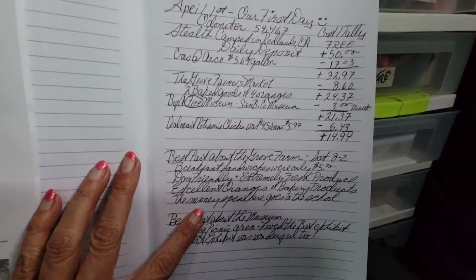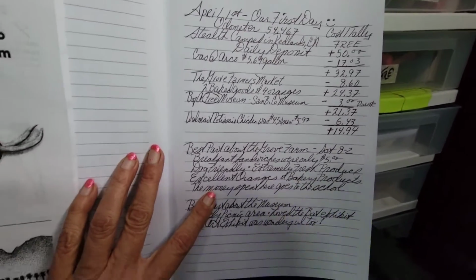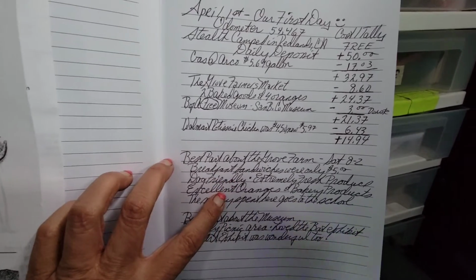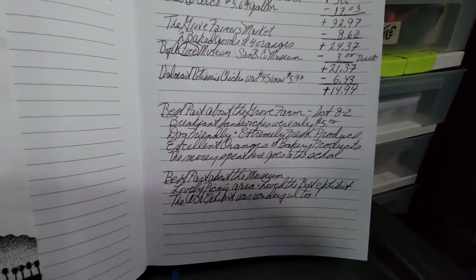And then I wrote some things about my experience because I'm not going to remember it. But next time when I go back, I'm going to remember that they had cheap breakfast sandwiches. They're excellent oranges and everything. I'm going to be prepared for the next time. Thumbs up.